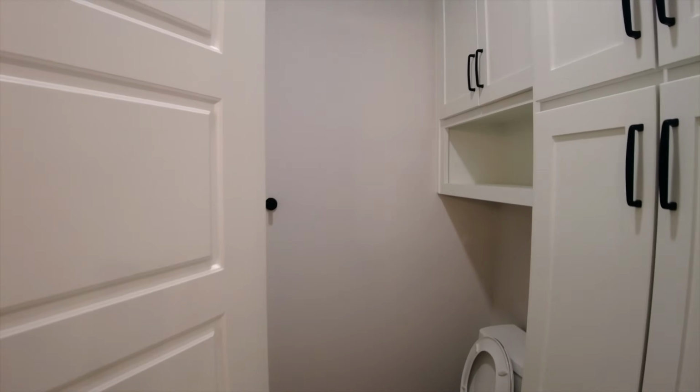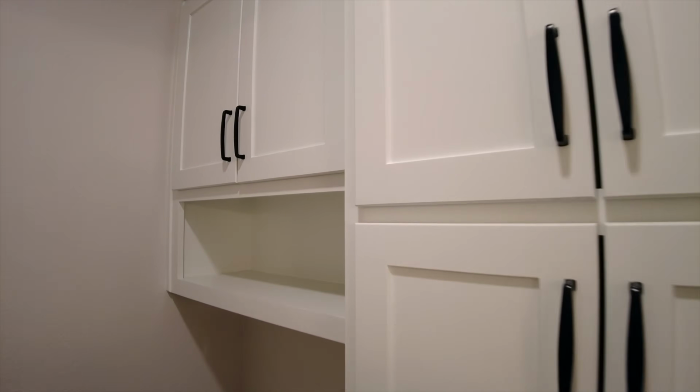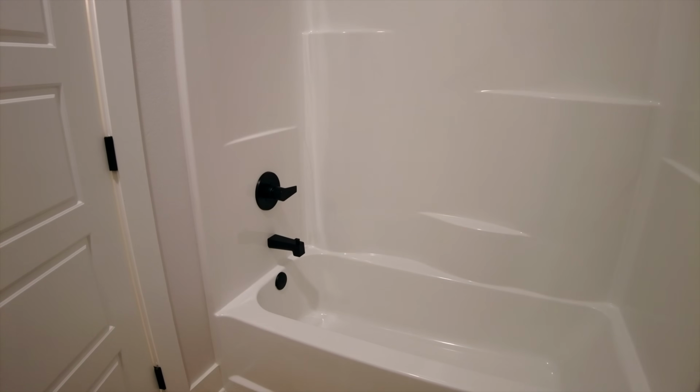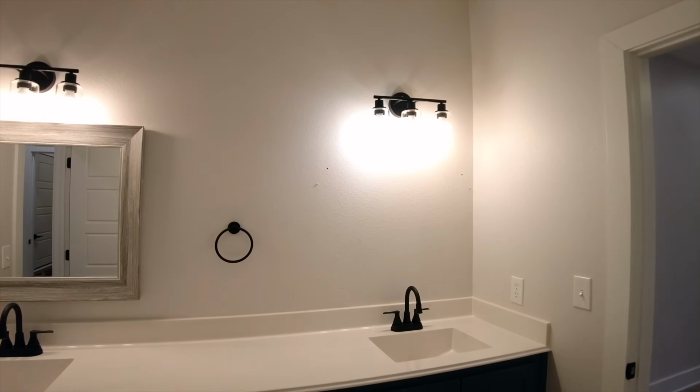So if we step in here, you can see we've got a full-size linen cabinet there, lots of storage. Got some storage over the toilet. And then if we come around here, our shower bath combo in here is a full insert. So we don't have cultured marble surround there. They chose to go with the full fiberglass insert on this shower tub combo.